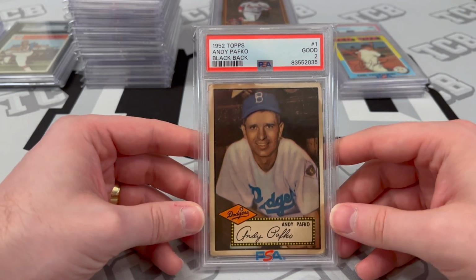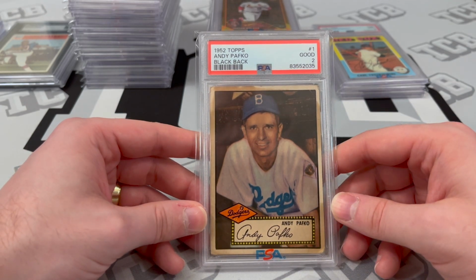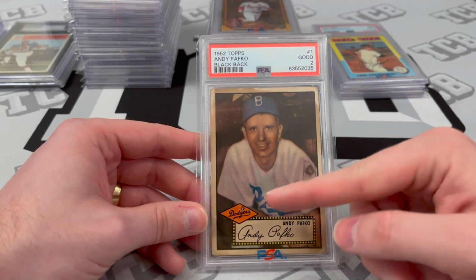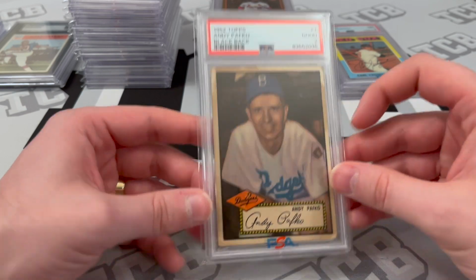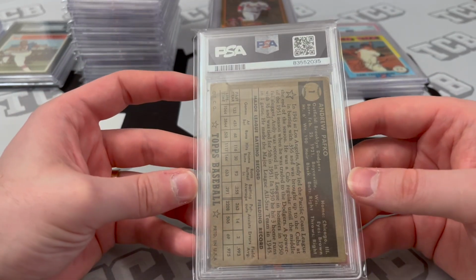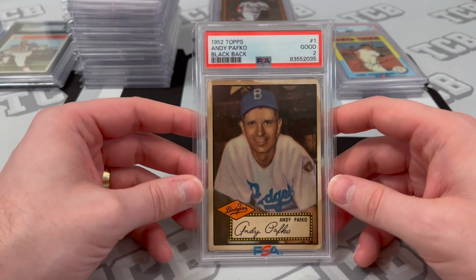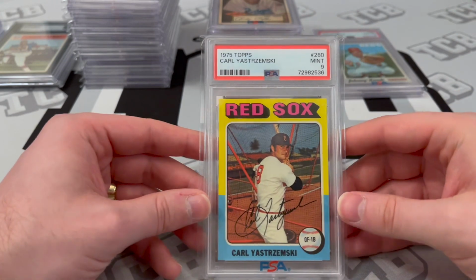'52 Andy Pafko Blackback, graded a 2. Definitely a pretty beat up condition card. Centering wasn't terrible for being a '52. Top to bottom was pretty nice. Left to right was off. Obviously, the card is fairly beat up. That looks like it was potentially stained throughout. So definitely not a great copy, but definitely cool to have a '52 that's decently centered.